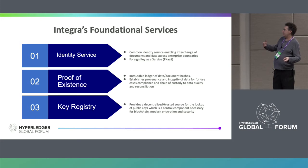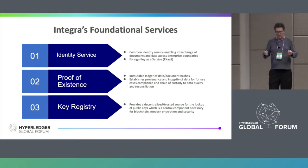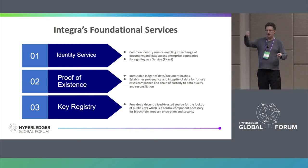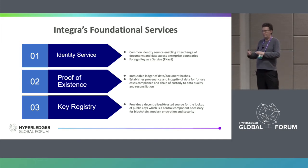So a year ago, I announced that we had an identity service, proof of existence, and a key registry. Proof of existence is the main use case. I'm a process server. I'm going to Kaiser Permanente. I serve you. Give me all of the medical records for Mary Martinez. And one of the things we announced last year is we work with Serve Manager to help blockchain the record of that. So that could have been used in workers' comp.